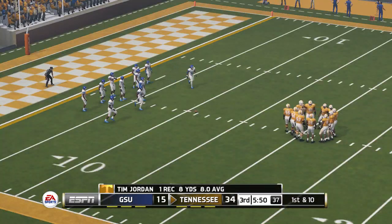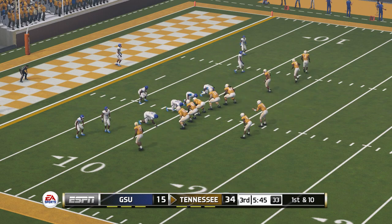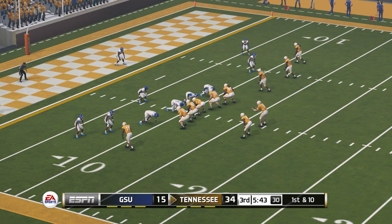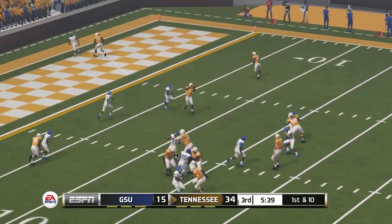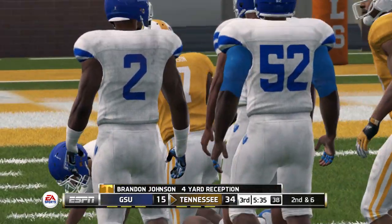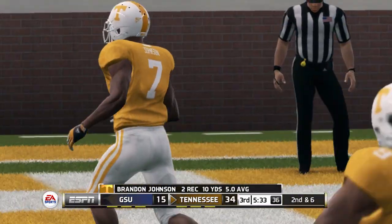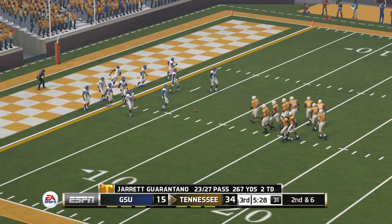And this is the ninth play of the current drive. Gets it out to his receiver in a hurry. And down he goes. Around the 7-yard line. That makes it 7-6. They're at the 7. It's second down.